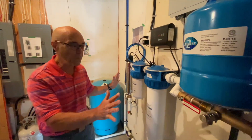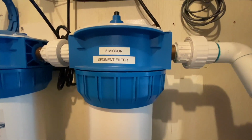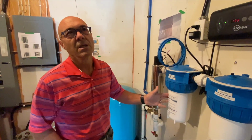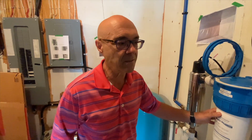There's several components to the system that you would have in a well system. So this is a sediment filter. What that does is get rid of the largest particles. And then it goes to a carbon filter. The primary use of this is to filter out chlorine. We don't use any chlorine in our system, but we threw it in anyway just in case we ever do decide to put chlorine in the system.